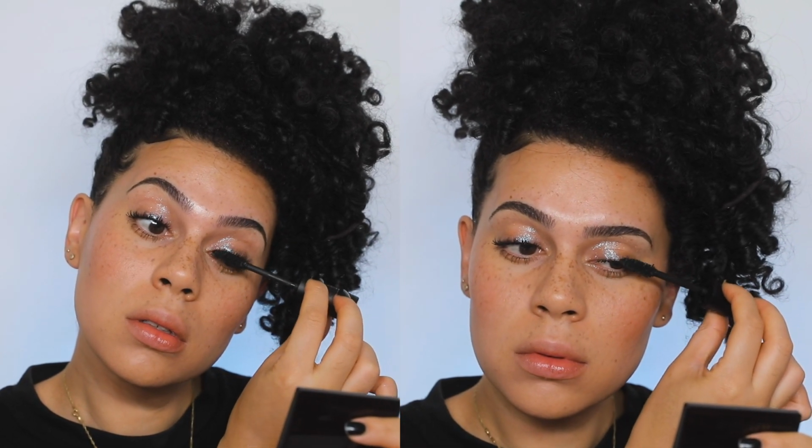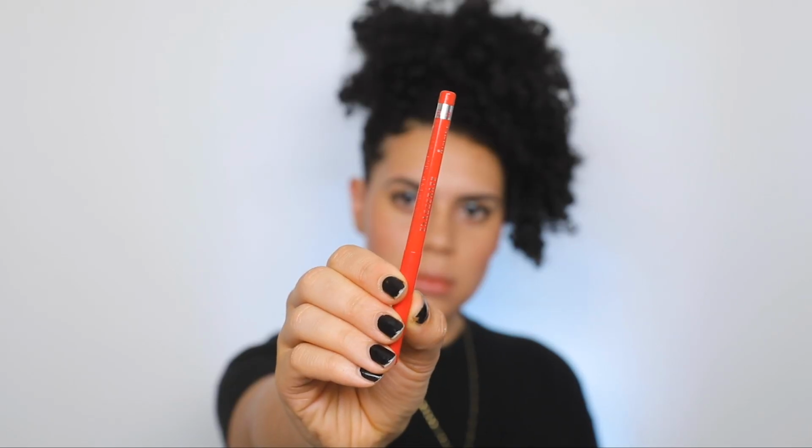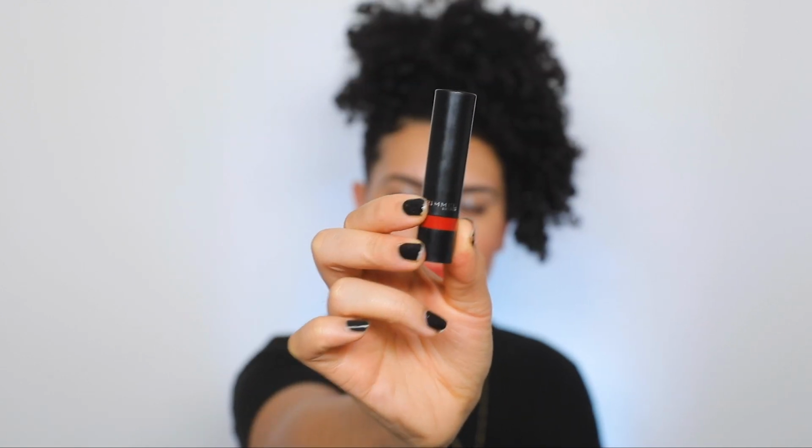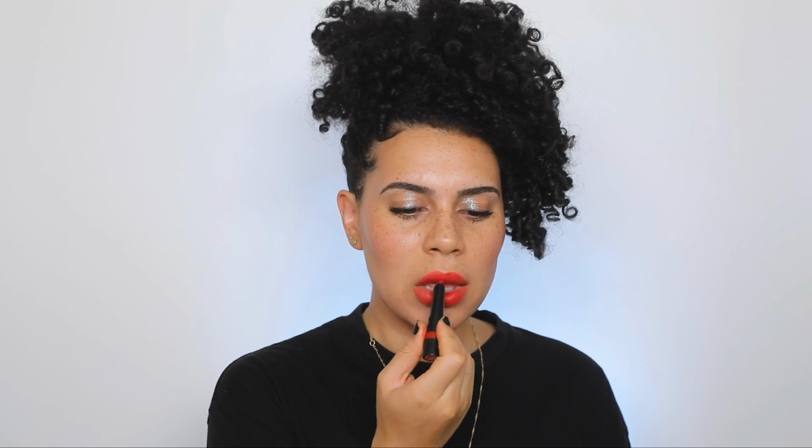To finish off the eyes, I'm using the Kat Von D Go Big or Go Home mascara. For the lips, I'm using the Rimmel London Exaggerate Automatic Lip Liner, and this is the shade Call Me Crazy. For lipstick, I'm using the Rimmel London Lasting Finish Extreme Lipstick, and the shade is Dat Red.